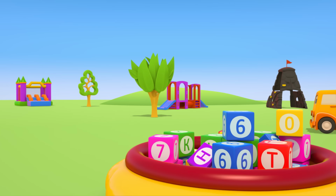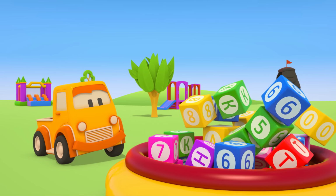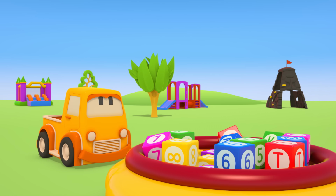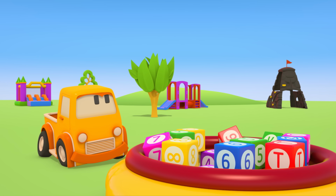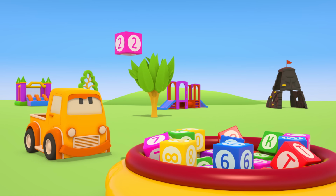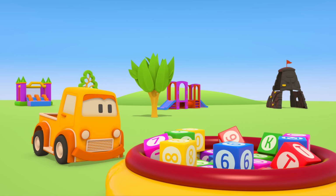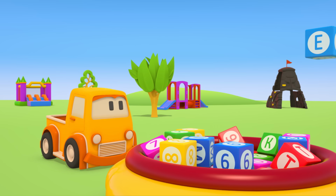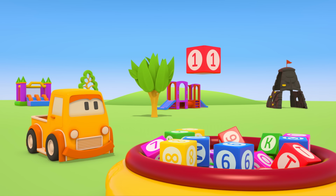5, 4, 3. We need some more blocks with numbers on them. A, that's a letter. That's no good. C, that's a letter too. That's no good. 2, that's a number. Hooray! B, that's a letter. Bye-bye, B. E, also a letter. 1, that's a number. Boo is taking this block with him.